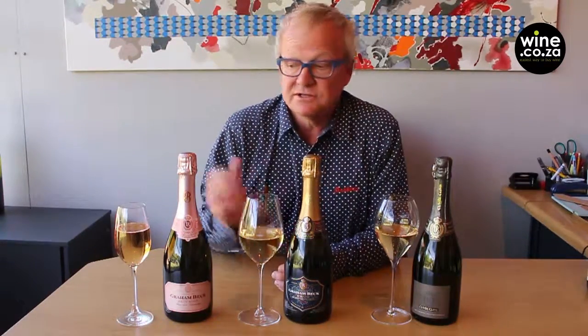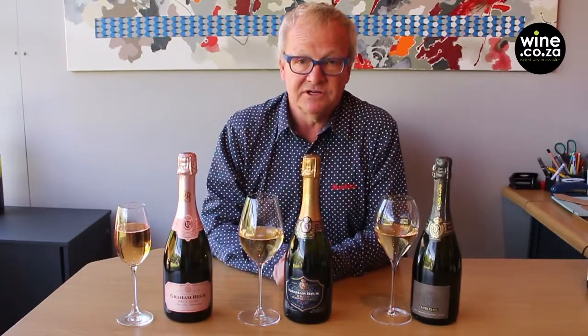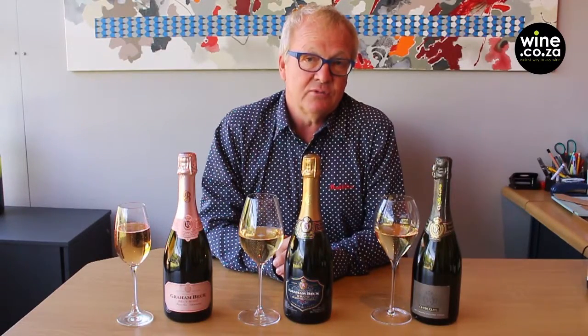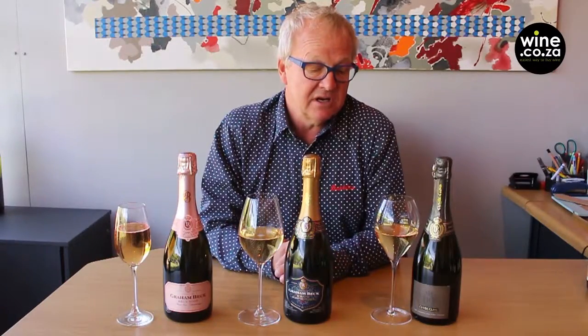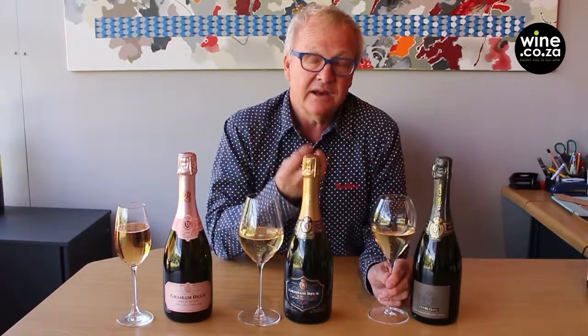So the interesting thing about the selection of the glass is that we have two Riedels, the Overture for our non-vintages, and the Veritas for our vintages, to give you the true reflection. But the added value that you will get out of tasting Cuvée Clive in the Lehmann glass is that it's actually hand blown. So it's more refined, and again I think it expresses the wow factor.